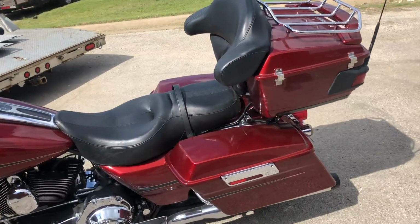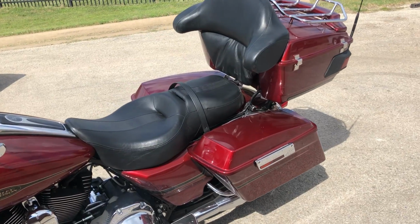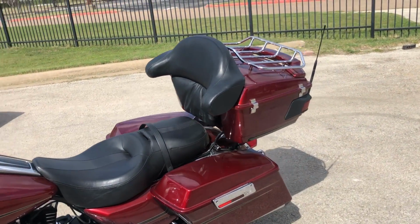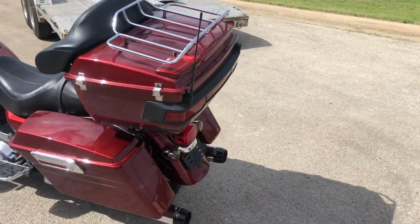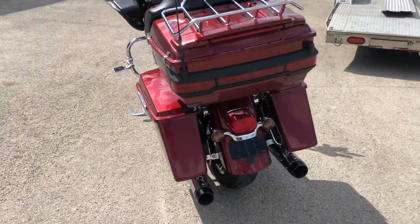Has a little bit smaller of a seat on there, still comfortable enough for road trips, but the tour pack is quick detachable, which is really cool. And that slim seat looks awesome on this bike whenever the tour pack is disconnected.